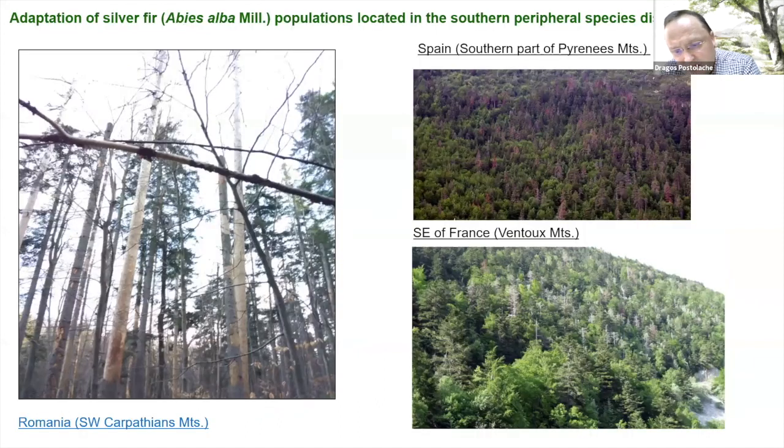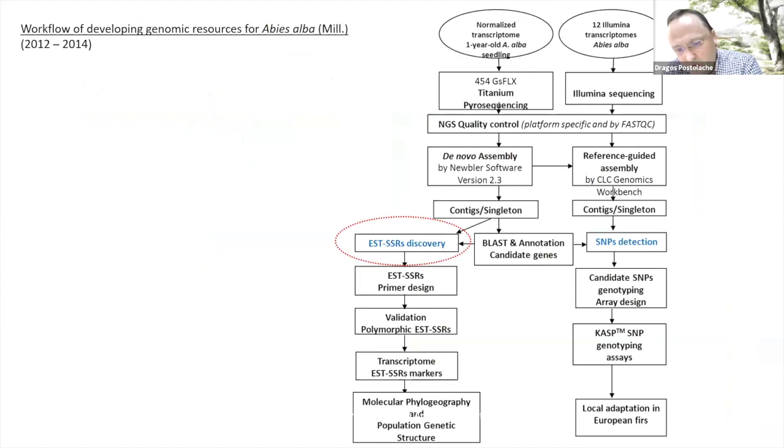In the last decades, increasing mortality of silver fir populations has been observed in different parts of the species distribution range, for example in the southwestern Carpathians in Romania, but also in the Spanish Pyrenees and in southeastern France at Mont Ventoux. The approach that we applied was to develop genomic resources, and we used the following workflow.